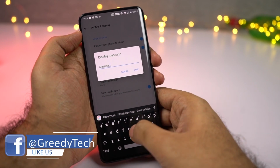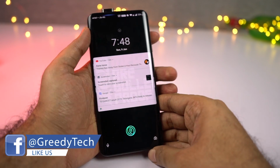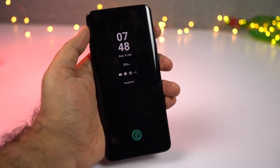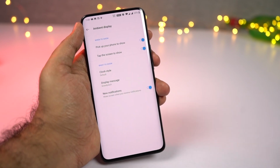From these settings, you can also change the clock style and even display a custom message. You can configure the ambient display to show up every time you pick up your phone, or whenever you touch the display, or whenever you get a notification.